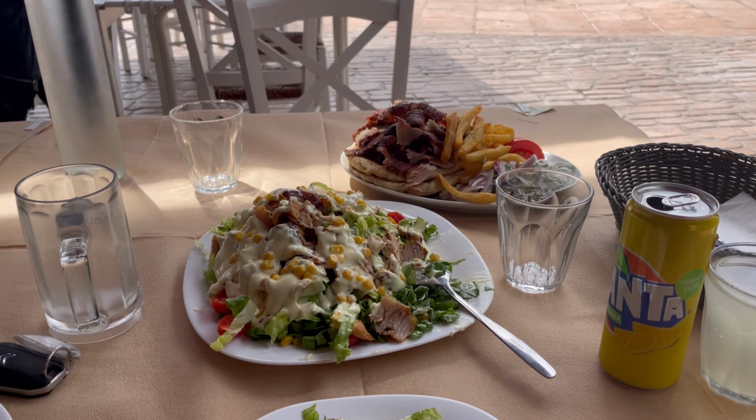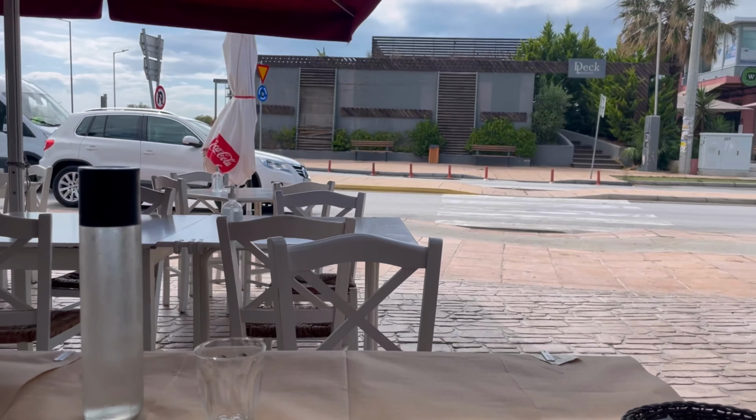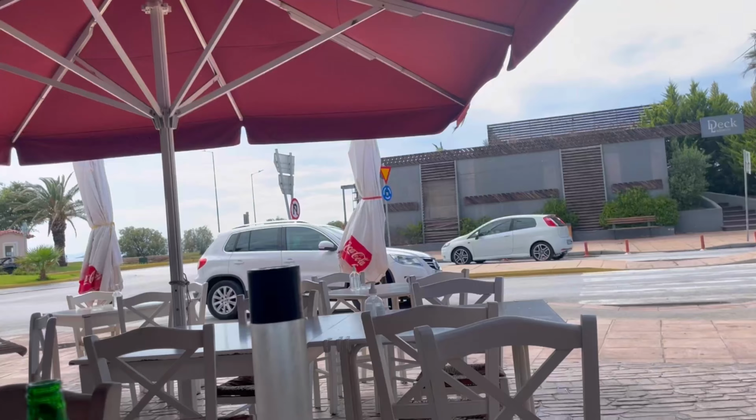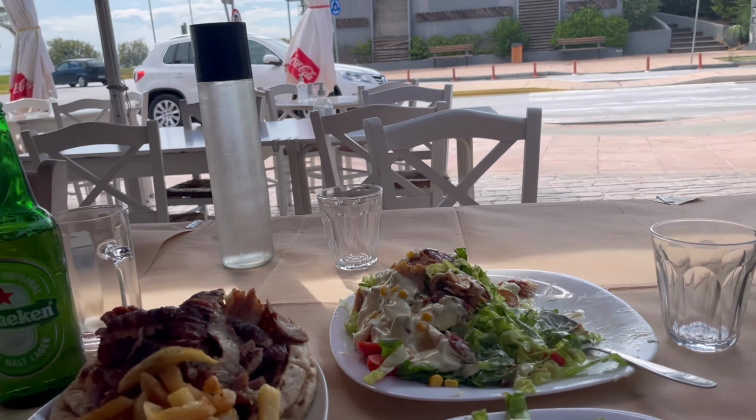So you guys, we're at this restaurant. I don't know, I think that's the name, I can't pronounce it. What is it even called? I think that's what it's called. It's shisha.